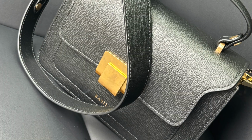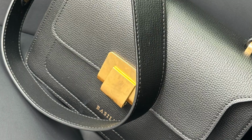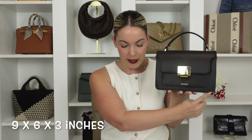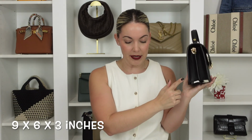Go ahead and start off with Basile, and the style that I will be talking about today is the Le Petit Apollon. I will be looking down at my notes just so that I can give you guys the correct information. As you can see, this one is in the color black. The measurements of this piece is 23 centimeters across, 16 centimeters in height, and then 8 centimeters in depth.